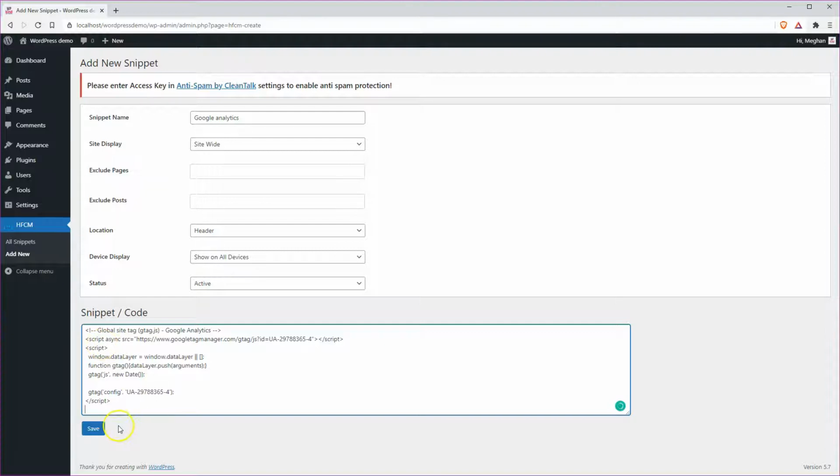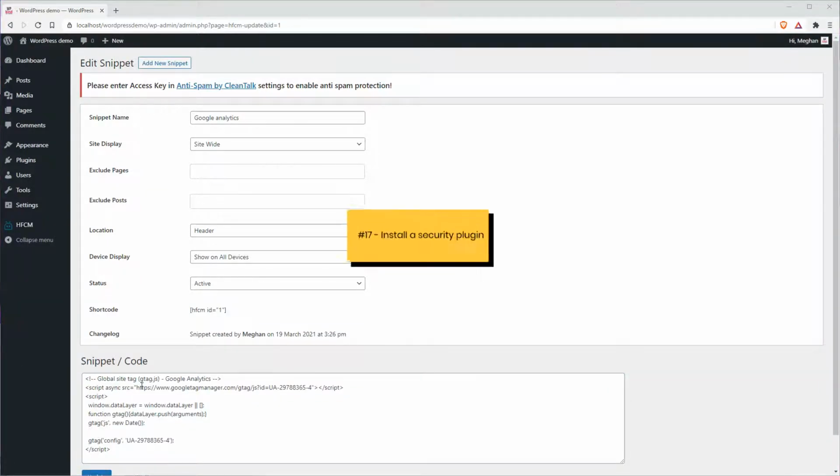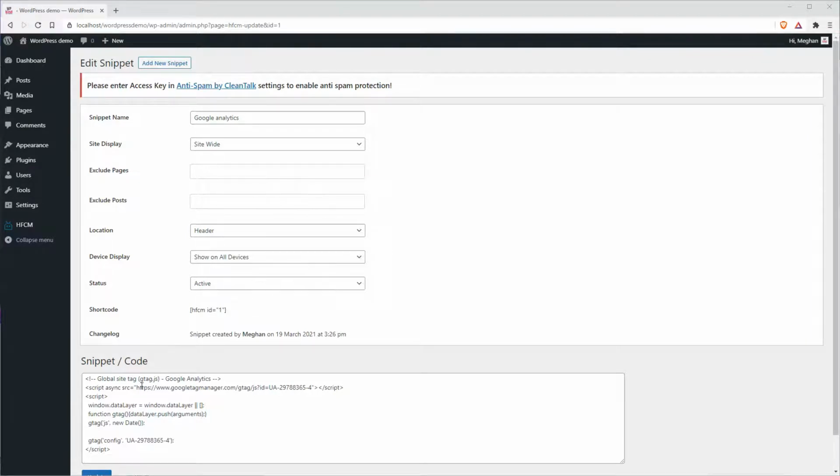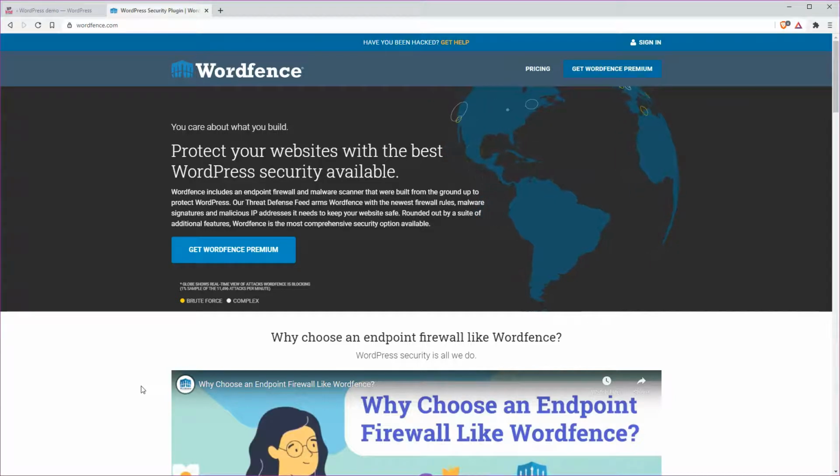Okay, so then just click Save. Number 17, install a security plugin. Now there are several security plugins available for WordPress. One is the Wordfence plugin. Now the Wordfence plugin is free and it comes with a premium upgrade, but you should find the free version is absolutely fine for you.